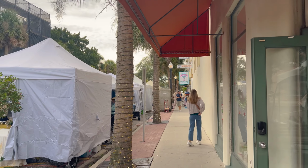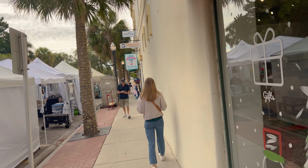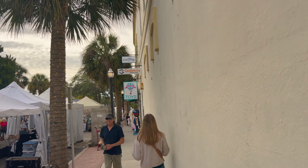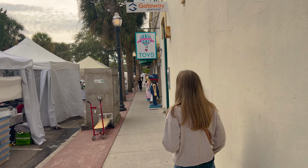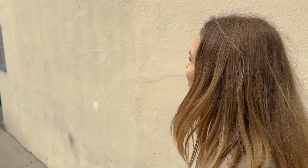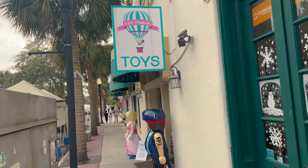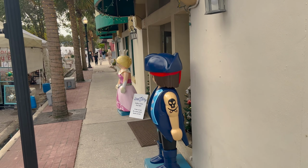So we are going to turn down 2nd Street because we saw this the other day walking around and wanted to show it. But up here they have this toy store. Villa Villekulla. What is all that? It's from Pippi Longstocking. It's her house that she lived in. Oh, okay, there you go. And then that little monkey, I'm assuming, is Mr. Nilsson. I love Pippi Longstocking.